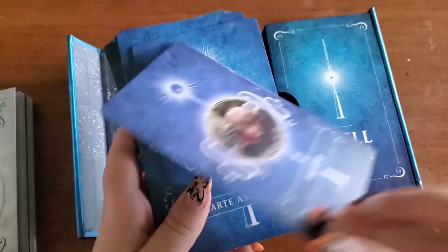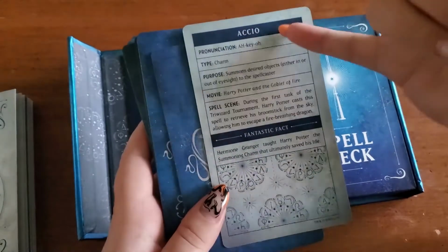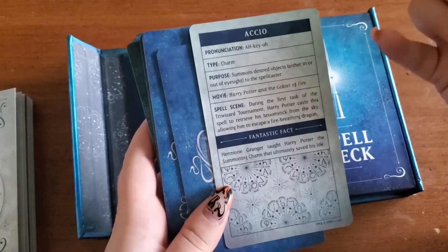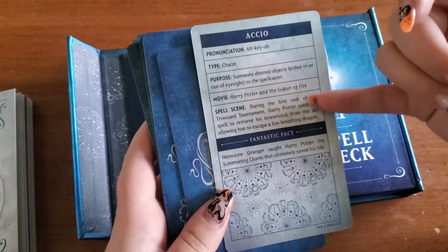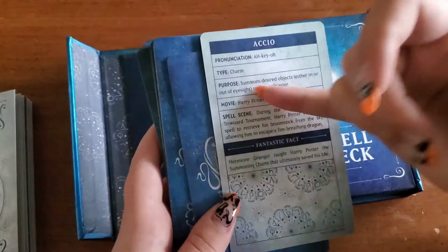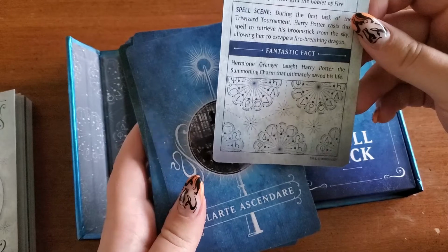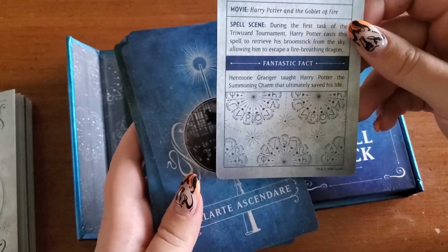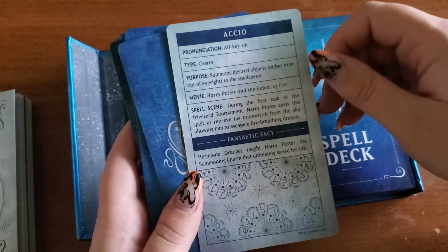So this is the first card, which is Accio. It shows you how to pronounce it, what kind it is, the purpose of it, what movie it's featured in, and what the spell scene is, the first one, I guess. And a fantastic fact: Hermione Granger taught Harry Potter the summoning charm that ultimately saved his life. Wow. Excuse you.